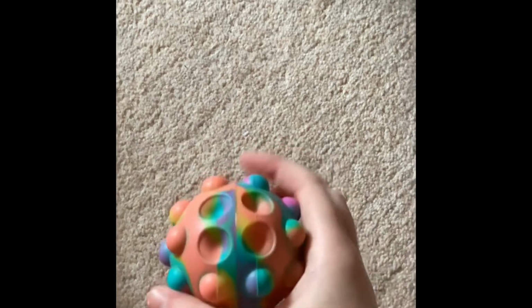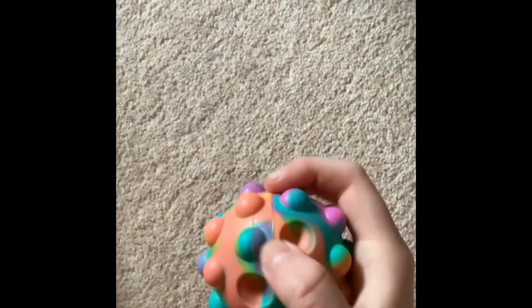Do not bring a pop-it ball, even though they're really fun to pop and squeeze. If you drop it, it could bounce and you might never find it again.